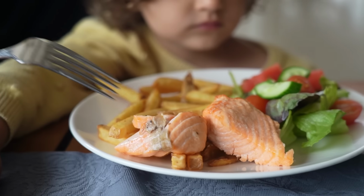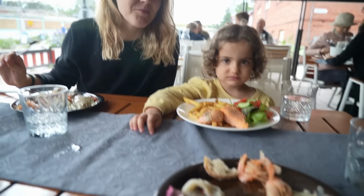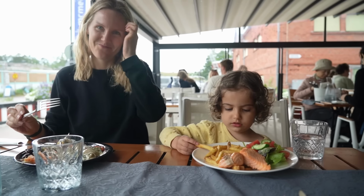Do you want mama to give you? Oh, hello. Because I'm thinking the caviar might not be Annika's thing, even though sometimes she does surprise us and eat the weirdest things for a child to be eating. And there's watermelon in her salad.